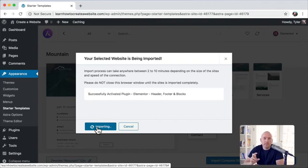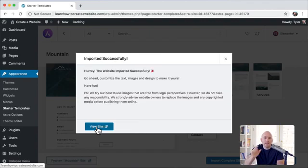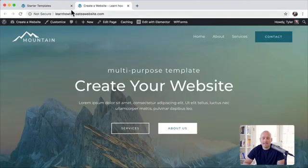It's gonna take between 2 and 10 minutes. So it's importing all of the images, all of the text. It's installing any plugins you need, like the contact form plugin. It's installing the header at the top of your website and the footer at the bottom of your website. And it's putting in all of your pages. All right, so it's done importing your website. Now all we have to do is click on View Site, and we can exit out of here.